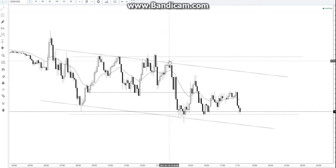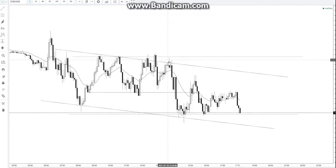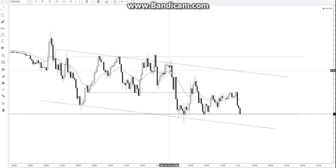Quickly reversed up, became an outside bear bar. May have trapped the weak bears or led to weak bears exiting. Strong bears sold more above this high and below here, so this was a better looking sell setup below here. It's a low two.